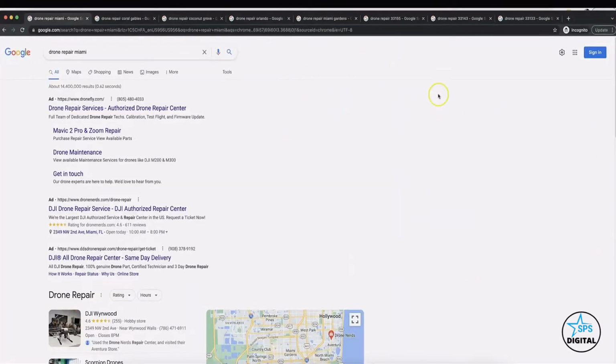If I come over here, this is an incognito tab, and this is in the drone repair niche. And like I said, this is a very ugly site. It's a black and white site. There's no logo on it. There's no monetization on it. I pretty much set it up to be a dummy site, a test site. So when you go to it, you're going to see that it's very ugly, very plain. And even with that, it's still getting page 1 rankings.